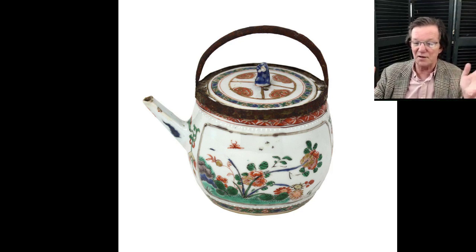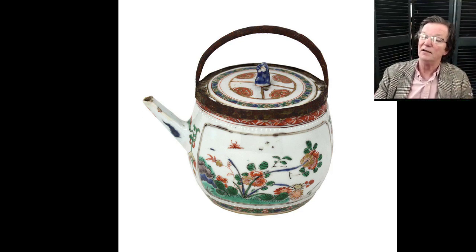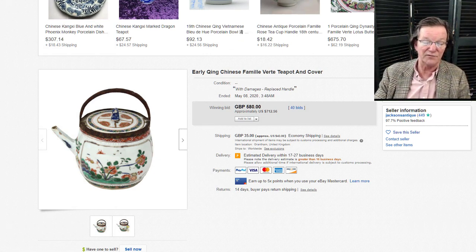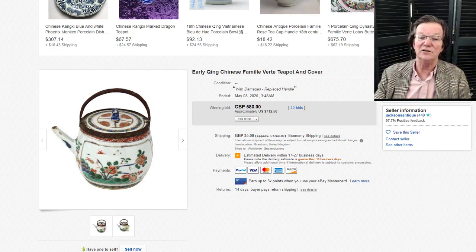No, it isn't worth as much if it was perfect. I get it. But I just like it. If it was perfect, this was a $1,200-$1,500 teapot easily. And as is, with damages and replaced handle, it still brought $712. Maybe it's a $2,000 or $3,000 teapot looking at it. Yeah, it could be. It's a nice looking thing. I'd need to see what it looks like all screwed together as a whole, but a nice one. It's barrel form, makes it interesting.